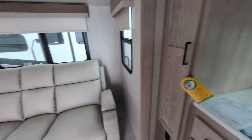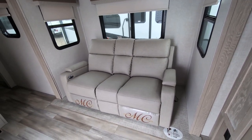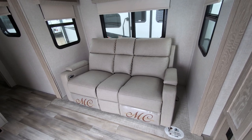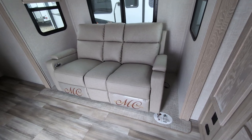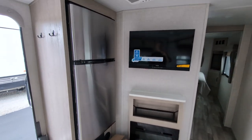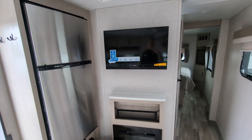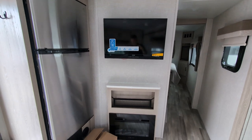We pan around. We're going to come to our theater seats or love seat. That center will fold down to become a theater seat if you'd like. Carpetless slide that is a woven vinyl material. Super easy to clean and maintain. We have our 12-volt fridge right over here, and that's directly next to our entertainment system. So we have our TV directly below that.